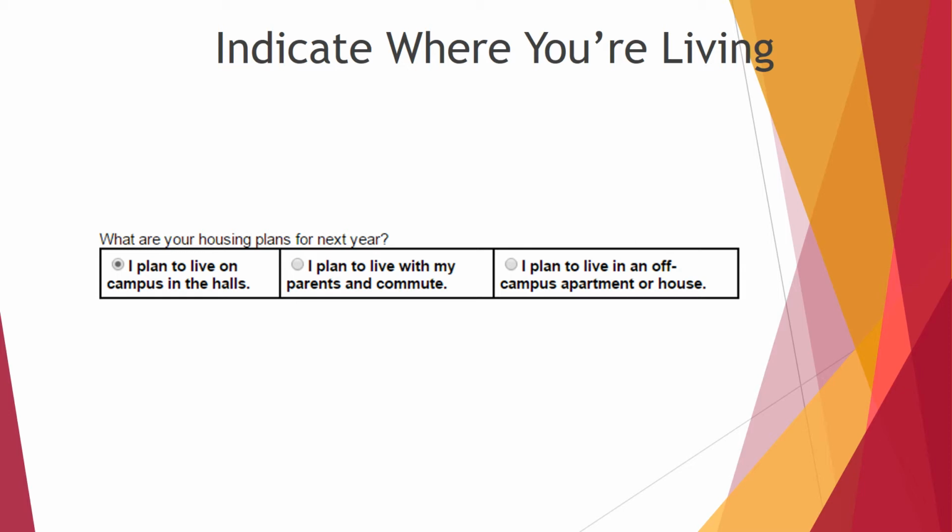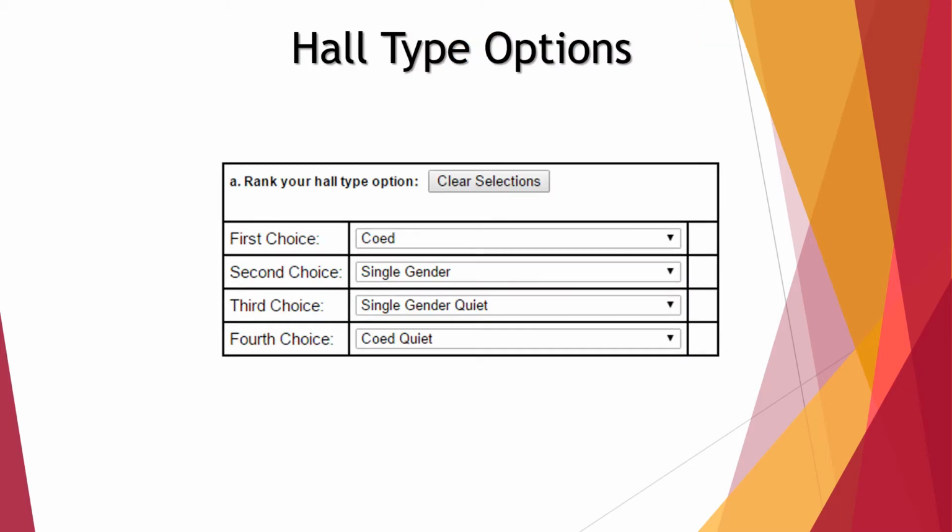For those living on campus, we will now talk about hall types. At Ursinus, we offer a variety of hall options. The first thing you have to decide is your preference for a co-ed or a single-gender hall. The term co-ed means that although men and women are housed in separate rooms, you might have next-door neighbors of a different gender. Conversely, single-gender halls contain residents of only one gender. But in all halls, men and women will have separate bathrooms.